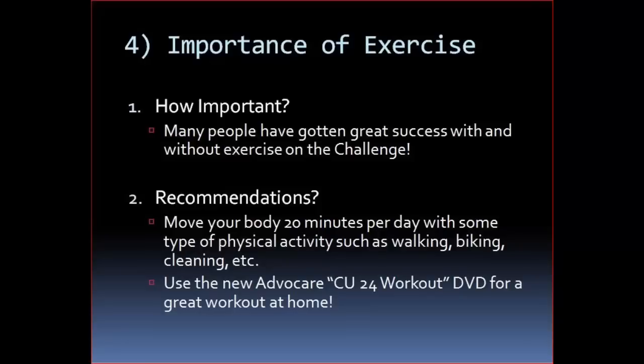As a result, people have an abundant amount of energy. They feel better through the day. They make better food choices. And they move their body and exercise, not because they have to exercise, but because they want to exercise. And that's what's so great about the 24-day challenge, because it empowers people into making a healthier lifestyle.